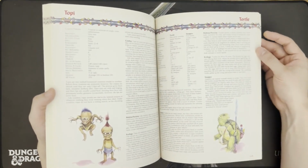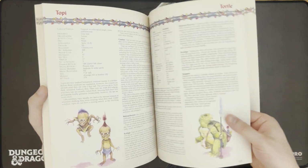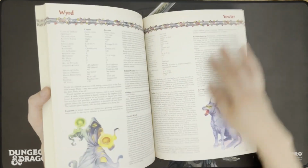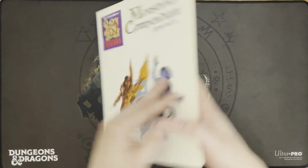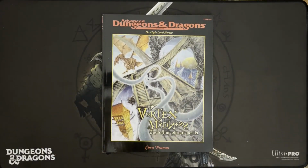And there is the Turtle. Lore-wise, Turtles originated from the Savage Coast, I believe, and it's another part of the Mystara world. And that is Mystara Monstrous Compendium. And then we move on to the Vortex of Madness and Other Planar Perils.